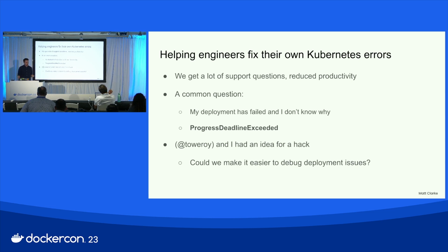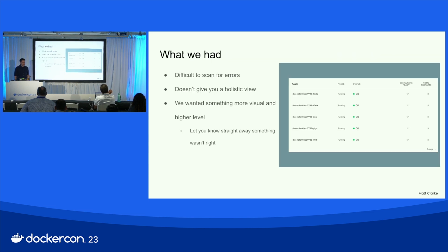So how do we do this? I'll start with what we had. This is the open source Kubernetes table that shows, it's basically a table of pods that are running, and it's fine. You know, I'm not super pumped about it, but one of the things we noticed was it was difficult to scan for errors.